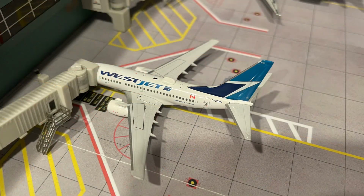Parked over here, we have the WestJet 737-600, which has just come in from Calgary. Definitely interesting to see just how much WestJet has grown over these past 17 years, as during 2006 they retired their last 737-200 and had a fleet of exclusively 737 NGs at this point, including the 737-600, 700, and 800. Unfortunately, they do not operate the 737-600 anymore, as it was one of the aircraft retired through COVID. However, they still do operate the 737-700 and 800 from this time frame.